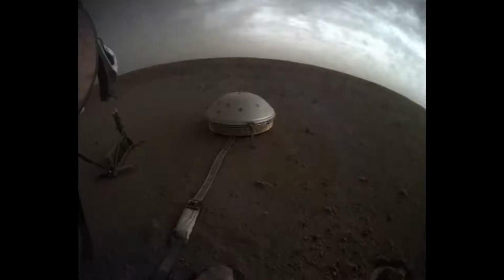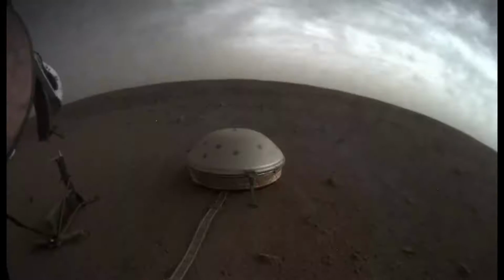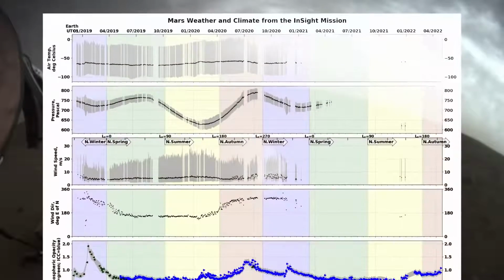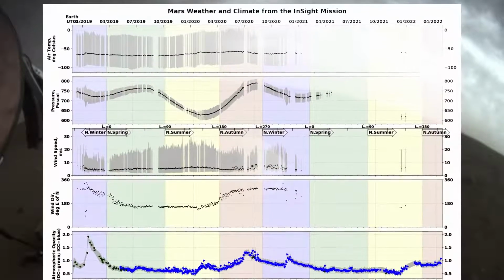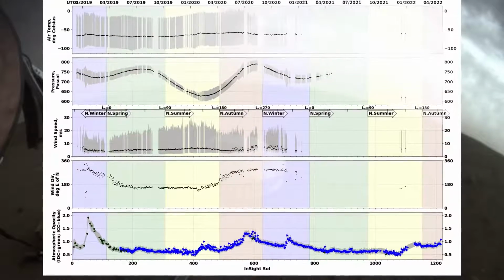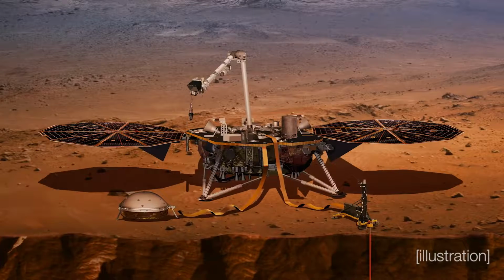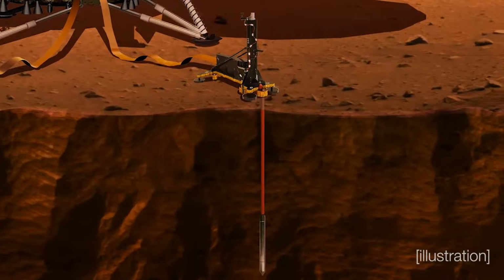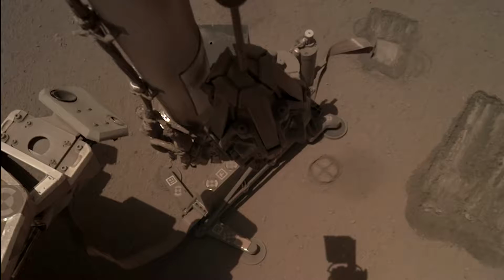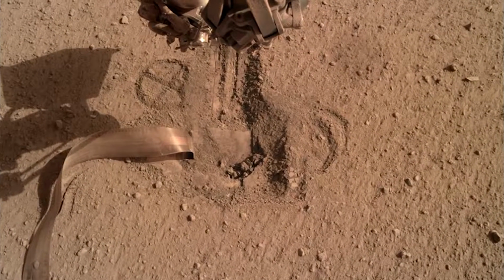The other thing that we've been able to do is make a very detailed record of the weather at Mars. So we have a really good weather station, which has allowed meteorologists to study the weather at the InSight landing site and relate that to the climate changes on Mars. What we didn't do, unfortunately, was make the heat flow measurement we wanted to make. Our heat flow probe was supposed to get 3 to 5 meters down, and we were unable to reach that depth. But we were able to get some of those measurements, such as the heat transfer amongst the soil.